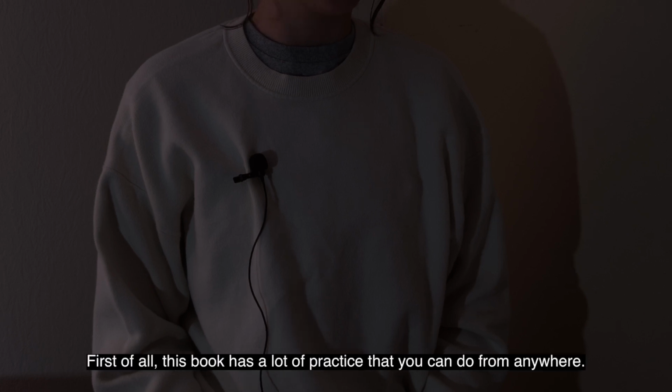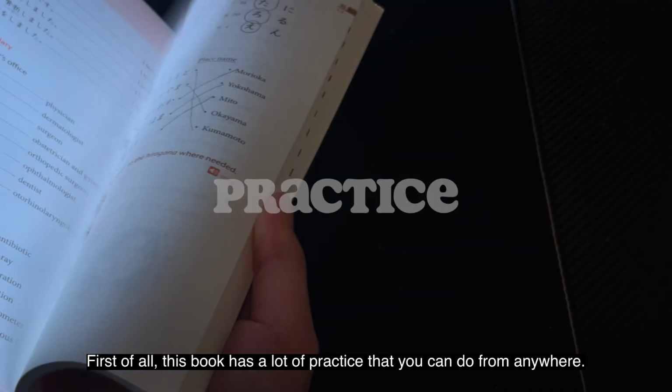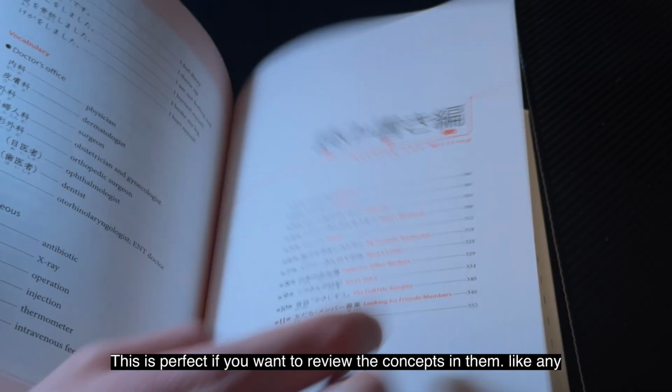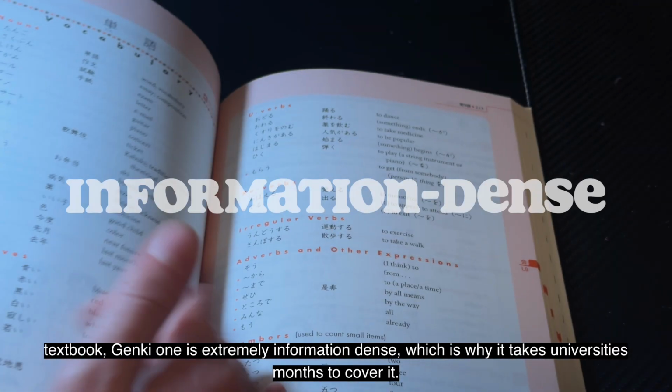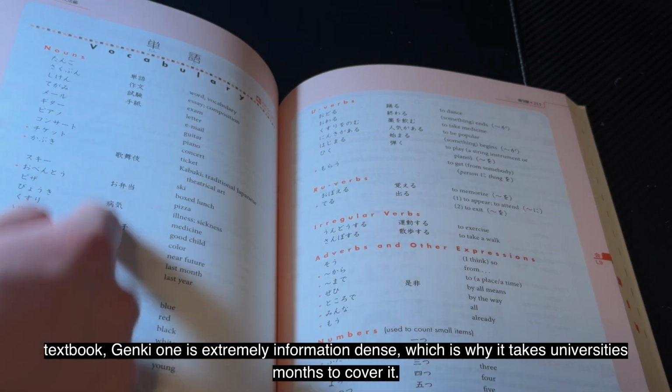Let me show you what I have in here. First of all, this book has a lot of practice that you can do from anywhere. This is perfect if you want to review the concepts in them. Like any textbook, Genki 1 is extremely information dense, which is why it takes universities months to cover it.